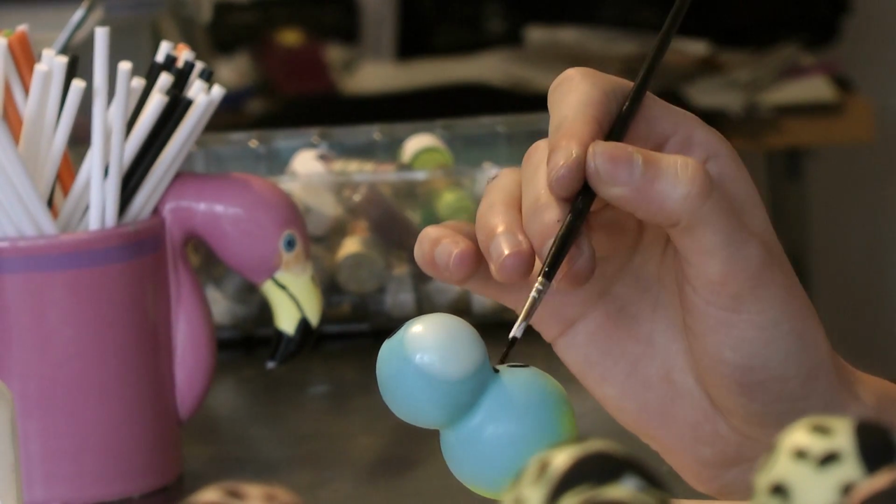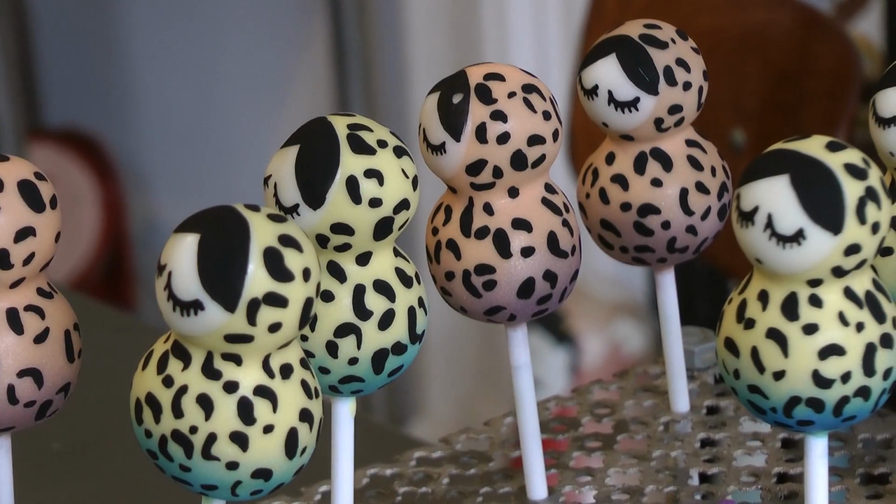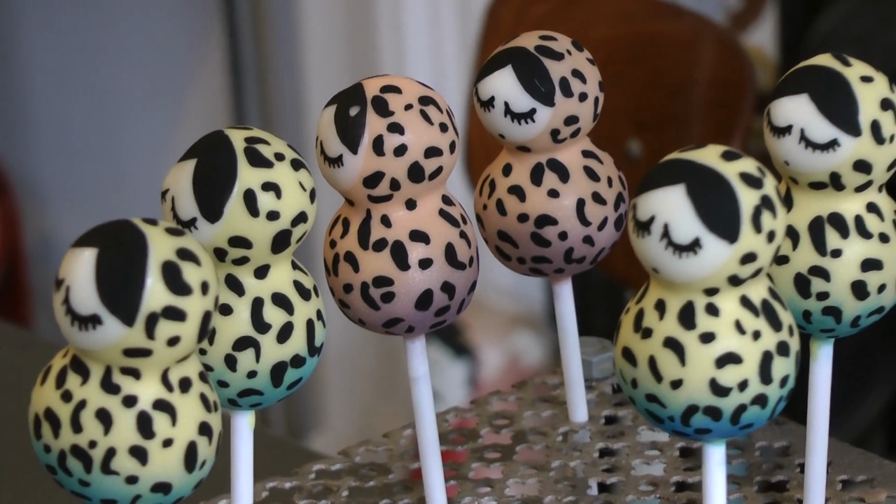So I'm going to be making leopard Russian dolls. Russian dolls were one of the first designs that Pop Bakery did, but we've moved on from there. So we do dip dye and we do leopard print on them, and they're really fun.